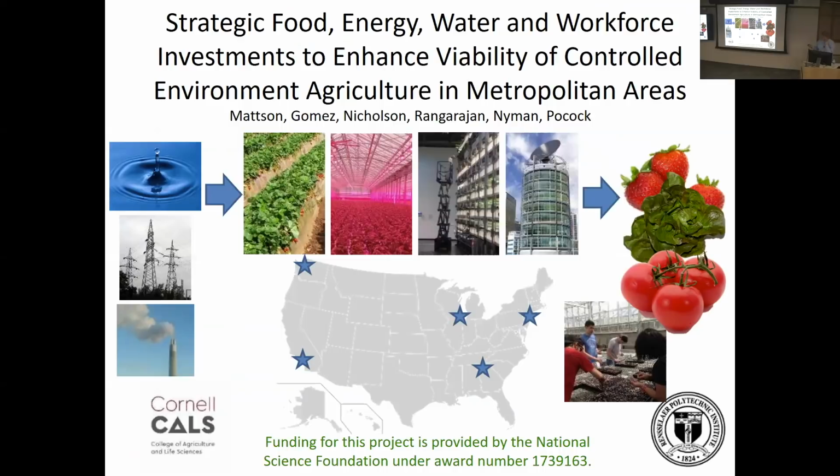And we're looking at the water, energy, and carbon footprint impact of growing strawberries, lettuce, and tomatoes, either in the status quo way, so like field production and shipping 3,000 miles, or growing in greenhouses with supplemental light within the city, or warehouse farms in the city, or skyscraper farms in the city.